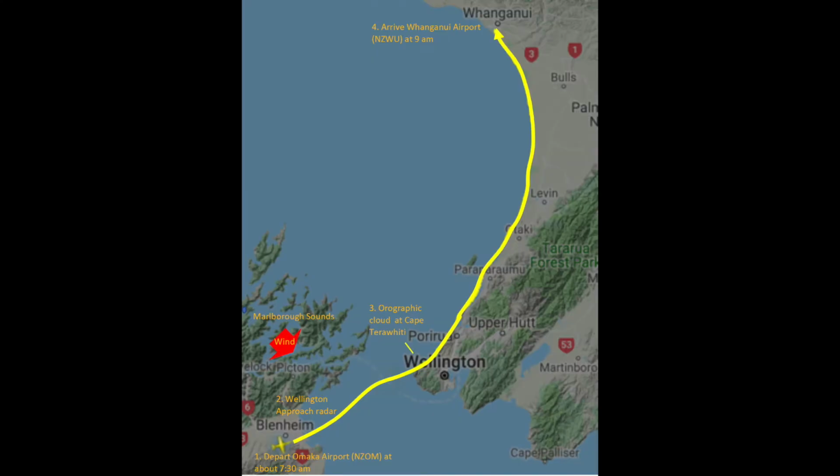We departed Omaka about 7:30 a.m. There wasn't a cloud in the sky, and visibility was excellent. However, the weather report for later in the day wasn't looking too good. There was a storm moving up from the south, preceded by a strengthening northwesterly wind. This can bring turbulent air and a bumpy ride to anyone crossing the strait in the lee of the Marlborough Sounds.